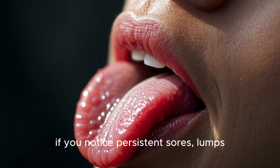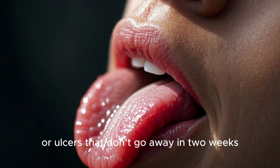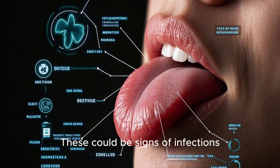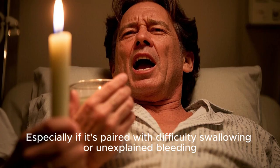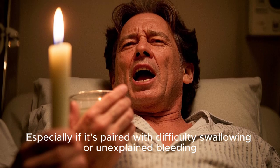And finally, if you notice persistent sores, lumps, or ulcers that don't go away in 2 weeks, that's a signal to see a doctor. These could be signs of infections, immune responses, or in rare cases, oral cancers. Especially if it's paired with difficulty swallowing or unexplained bleeding.